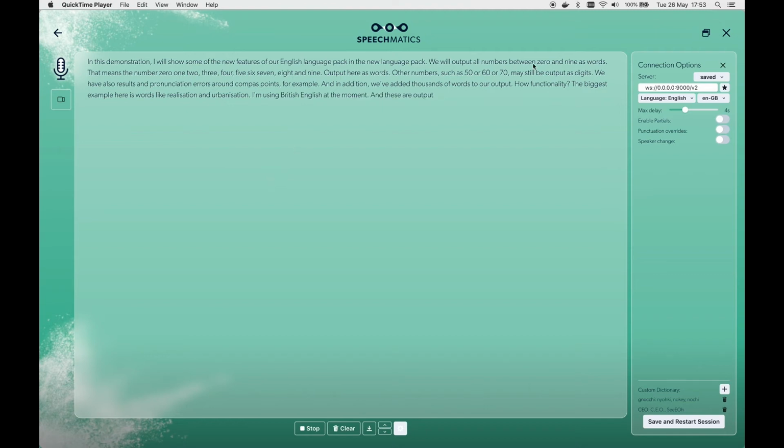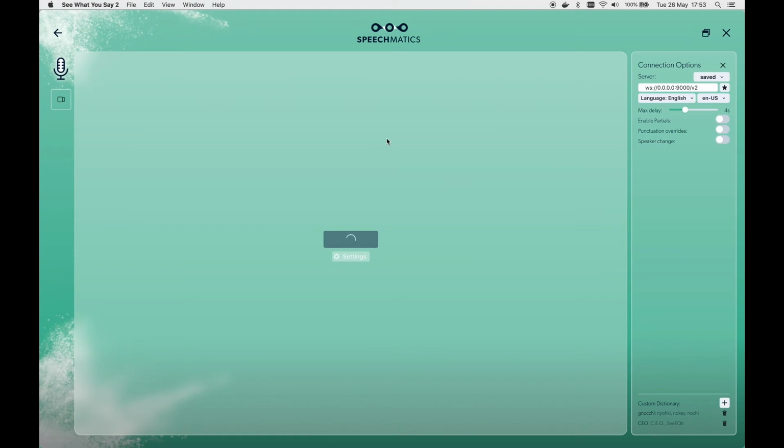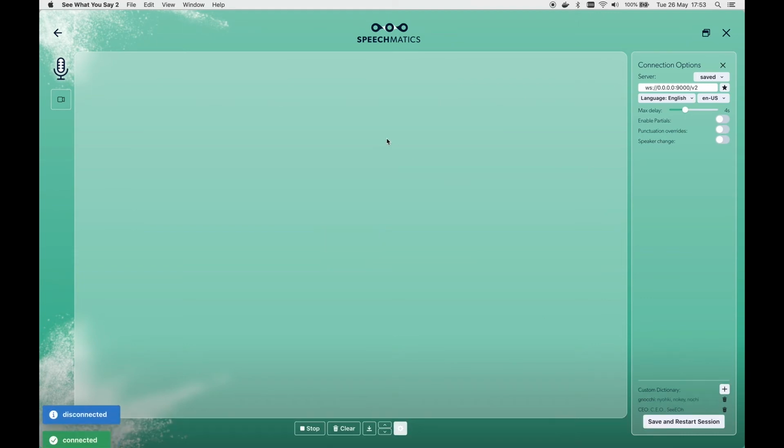I'm now going to change that output to American English and restart the container. Now when I say the words realization or urbanization, these should be output with a Z rather than an S. That has successfully happened.